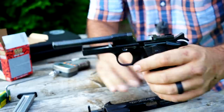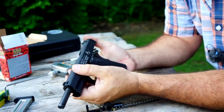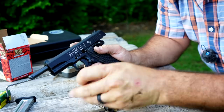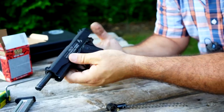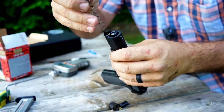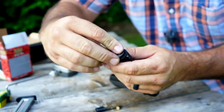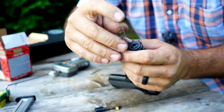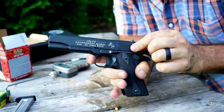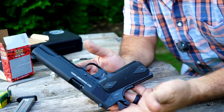So reassembly, just the opposite. We'll put our slide back on. You want to make sure the hole's not blocked by the guide rod. Put your slide catch back in. Bring the slide forward. Engage your safety to hold the slide in place. Drop your recoil spring in. Or hold up, let me put this barrel bushing in first, sorry. Twist it around, out of the way. Recoil spring on. Recoil spring cap. Now just move the bushing over. Bam. We're back in business. This pistol has an aluminum alloy slide, and I believe it's a zinc alloy frame, but it's a metal gun.